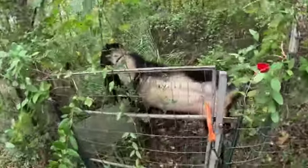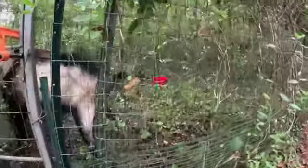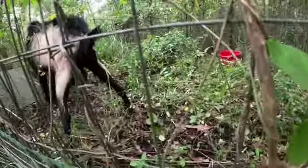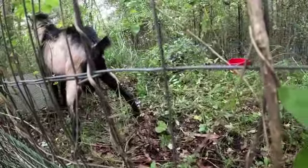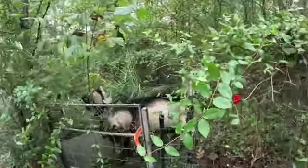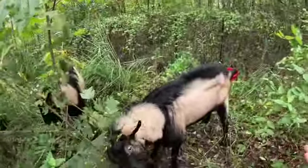I don't know what kind of goats they are. They seem to have a little udder for milking. What's going on there? I think that's a girl goat. Yeah, I think they're for milk, I guess. Chime in if you know. I don't know. And they do have little horns. He's got some little nubs there.